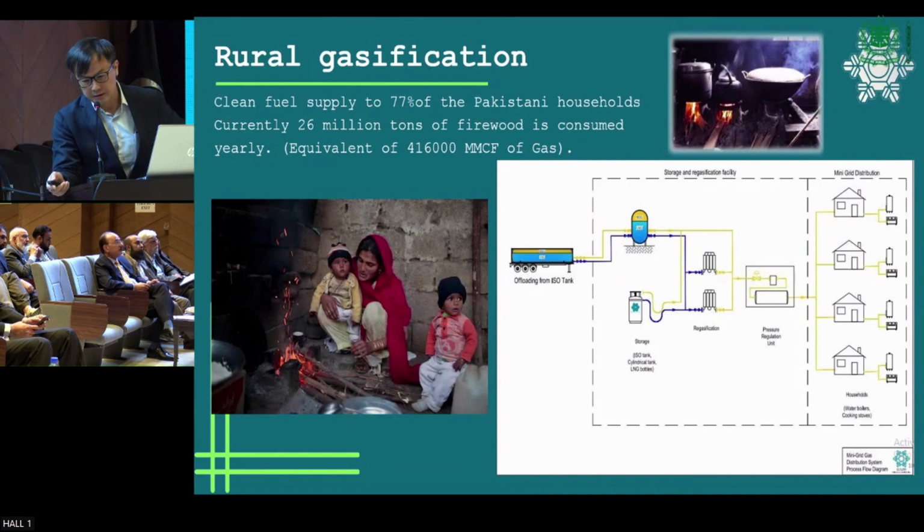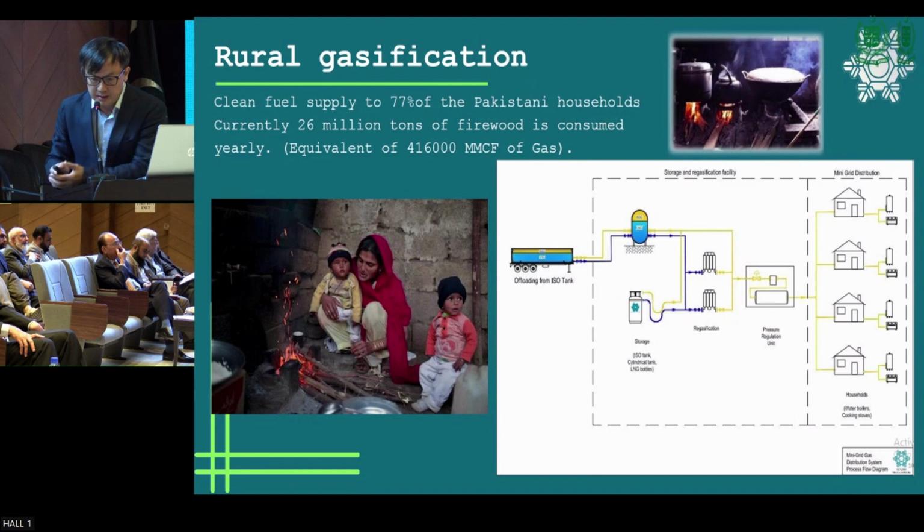Yeah, and then finally, I think there's a very large ESG angle to rural gasification because, I know that a lot of people in Pakistan still use firewood for cooking and so on, which is deforestation, extremely bad for health and so on. So I think we can work side by side with the regulators to design a good system where we can roll this out. Maybe some kind of public private partnership would be good.